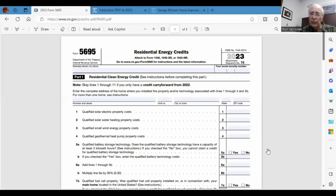The way you will get the credit is by going here to form 5695, and they have the new form out already. As you can see, this says 2023 here. What's kind of weird is they don't actually have the instructions for 5695 2023 out yet. When you go grab the instructions, it's still the 2022 one. So be a little bit careful there. They should be out here shortly.